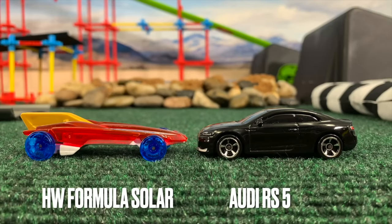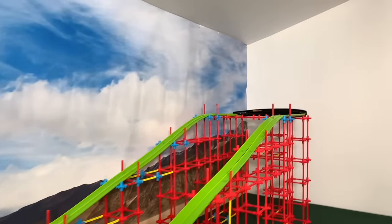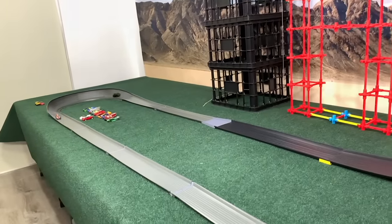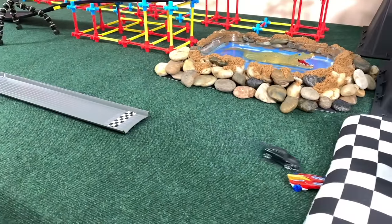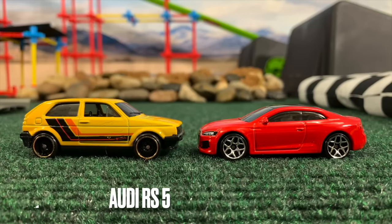Formula Solar in the out. Solar, the only hope left for the fantasy cars as he rolls down the hill. And he does take an early lead by a length. Here's the outside hairpin. Still manages to stay in front. And the jump looks good. Well, so does the rest of this race for the Solar. Able to stay straight down the line. Goes sideways for a second, but easily straightens out. And your Solar will be the last hope for this team of fantasy cars. Have to see them compete in the semifinals, and I think he'll make it to the finals.